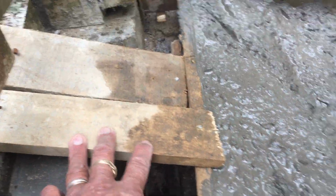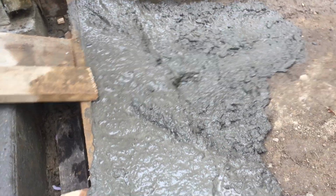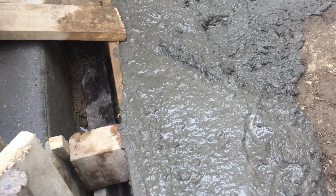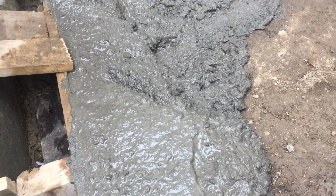the support here is to maintain the straightness of this formwork, because I saw the alignment is kind of crooked, so that's why I put a support to hold it straight.